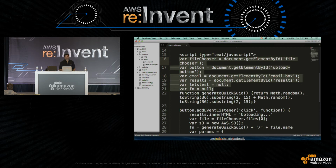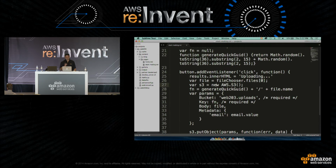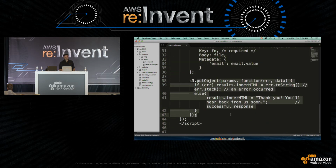So I'm going to add some JavaScript that is going to, basically, the first bit here is loading, getting handles to everything in the form. I have a function to just get a random file name. And then here's the important part, which is saying, all right, when you click on the button to do the upload, let's handle that function. So first I'm going to say uploading, get the file, create an AWS.S3 object, give the file a name, set up some parameters, and call a put object request.